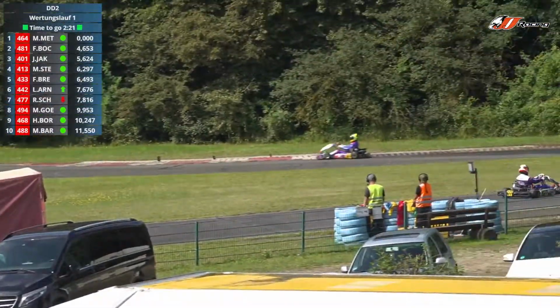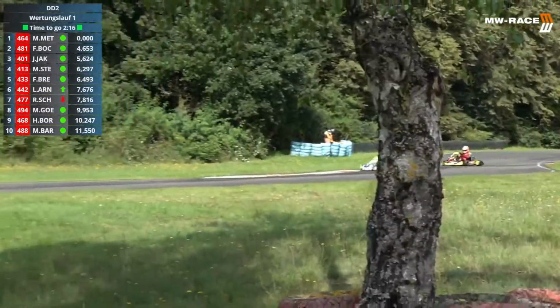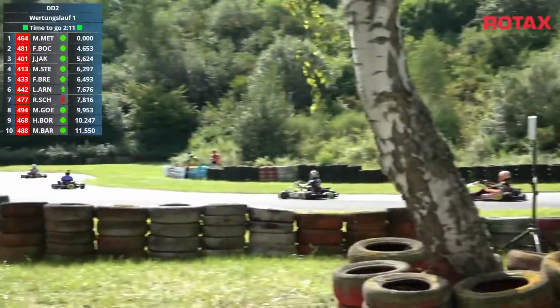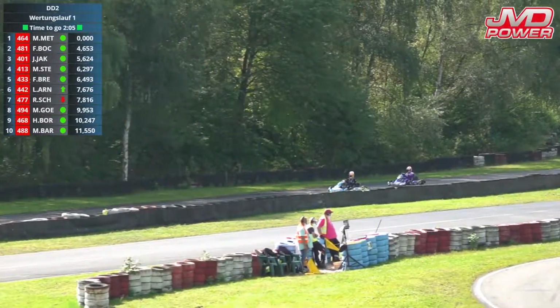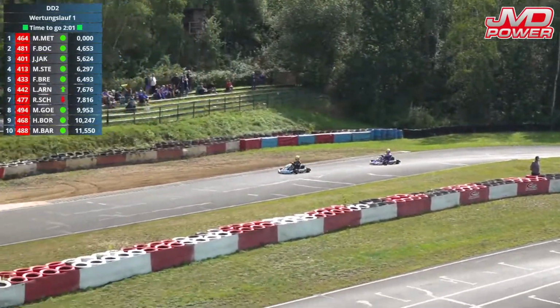Pretty straightforward move for Leon Arndt, running on the Kart Republic chassis. So that means he's now in 6th place. But this battle here is getting rather tasty, isn't it? Marcel Stein versus Florian Breidenbach, and that is for 4th on the road, as we've got just over 2 minutes to go on the timer.